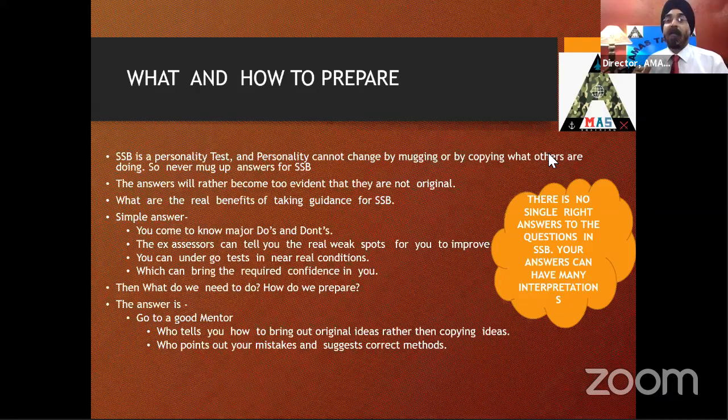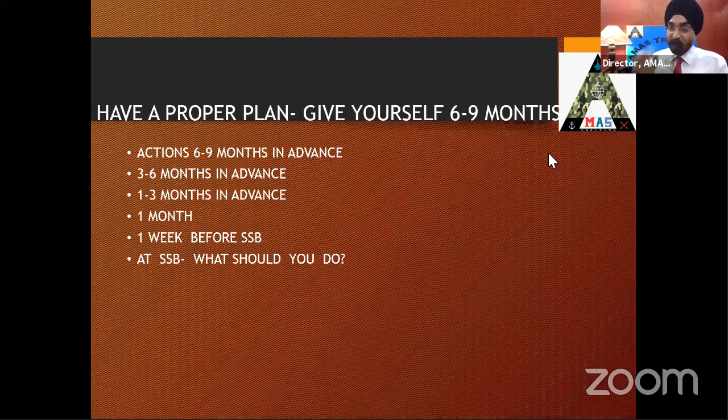So let's understand, have a proper plan. What I want to tell the students who are now planning to crack SSB is that they should make a proper plan. If you have 6 to 9 months in advance, let's say some of you are second year students who think that you will be appearing next year, you have to put a plan into practice now. How much time am I going to devote to SSB?